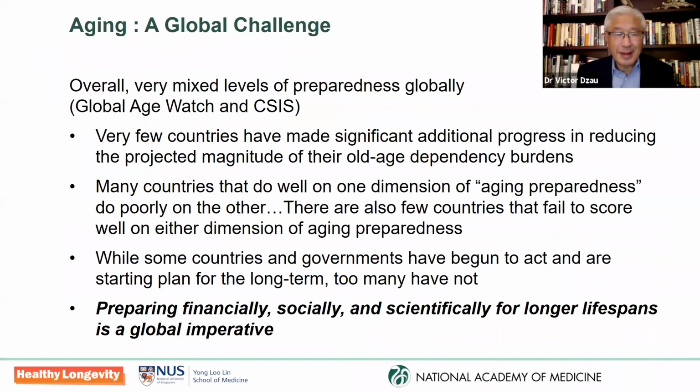Next slide. So the question is, are we prepared? I've taken a few studies like the Global AgeWatch and CSIS studies to ask how the world looks in terms of preparation for the aging population. And the results are very mixed. In fact, few countries have made really significant progress. Certainly in our country, I don't think we have done quite as much for this population. And as the studies show, many countries that do well in one dimension do poorly in another. So few countries score well in all dimensions of aging preparedness. Singapore has done quite well. My knowledge is that you have an all-of-society approach, which is wonderful. But I think overall, globally, we need to prepare financially, socially, and scientifically for longer lifespans. It's a global imperative. Next slide, please.